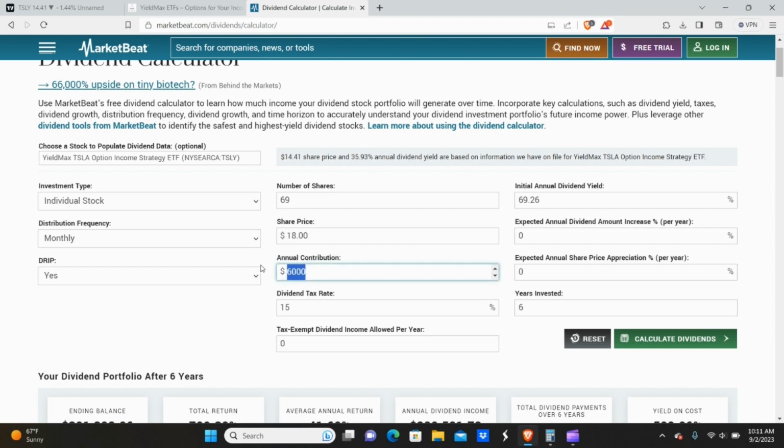Now, let's say that you wanted to be absolutely ridiculous about this and put in $1,000 a month, which is a lot. I understand that's a lot for a lot of people, but if you're able to do it, more power to you. So we'll put in 12,000 in annual contributions with the same metrics. I'm actually being really super conservative here. We're assuming that Tesla's never going to go up again, which I doubt. I'm pretty sure Tesla stock's going to go to like thousands of dollars per share. The share price never goes up, the dividend never goes up, and if Tesla's volatile over the long term, we all know that it's going to continue to pay out a humongous yield on Tesla. So let's calculate those dividends.